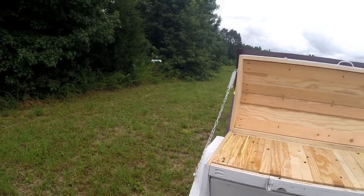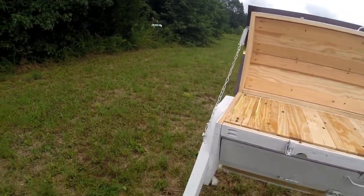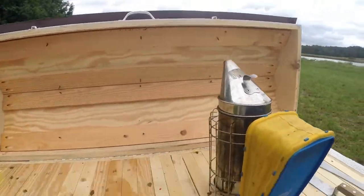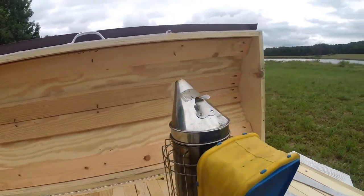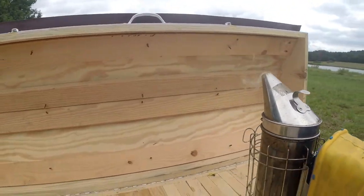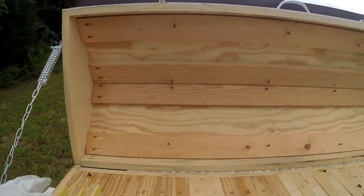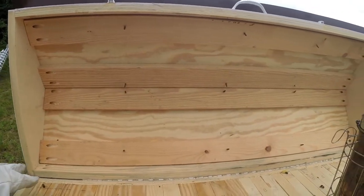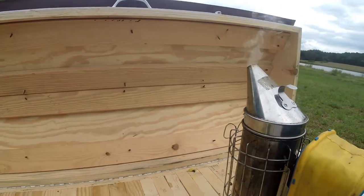So, see, I don't need anything else in there. Ants, little old bitty ones. I don't think those are a problem other than just being kind of a pain. There's a bigger red ant. He might be a problem. Not just him, his buddies.